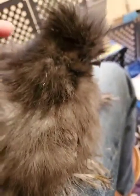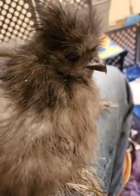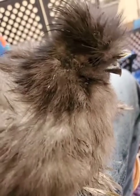And right here is our little rooster named Stormy. And Stormy is a silkie chicken, and he will forever be covered in these fur-like feathers. They originally come from China and were first bred around 2,000 years ago. And the chickens are really just kind of cuddling in there.